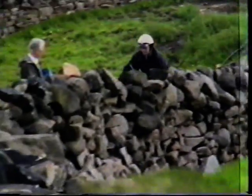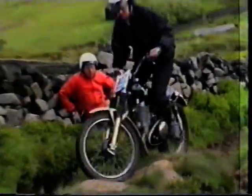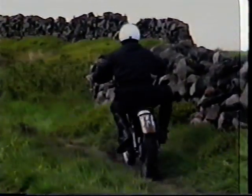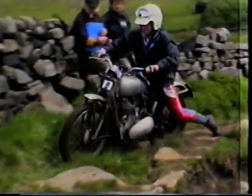Here's C. Jones. Matchless. Out for a clean. Dave Ratcliffe, Royal Enfield, having to contend with a slow puncture on the back wheel. Keeps stopping to pump it up. That section takes him for a 3.